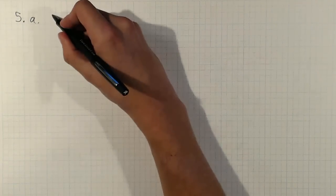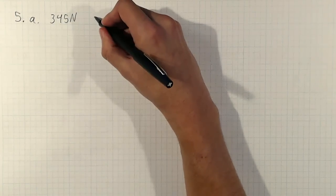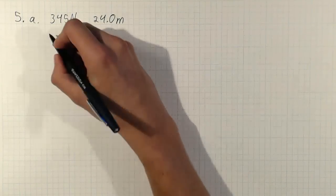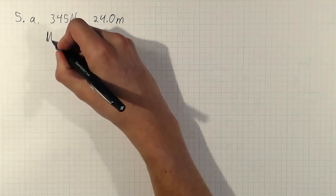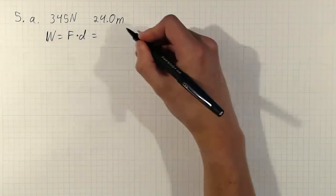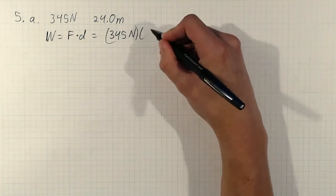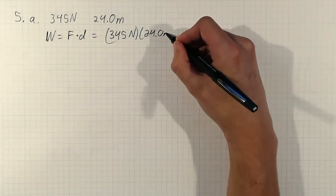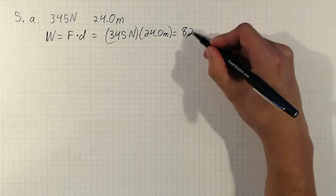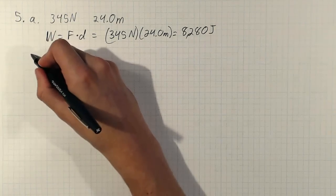So the worker is pushing with a force of 345 newtons, and the crate moves 24.0 meters, and we know that work is equal to force times distance. So that's going to be 345 newtons times 24.0 meters, which is equal to 8,280 joules of work done by the worker on the crate.